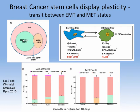Either the bulk population or the sorted populations. And what they showed was that here, as you can see, this is the aldehyde dehydrogenase population, which was sorted initially. There's still a significant fraction of cells which are showing this marker, but there's now a very large number of cells which are not showing the marker, which are just like the bulk population. And the same is true for the CD24 minus CD44 high marker.